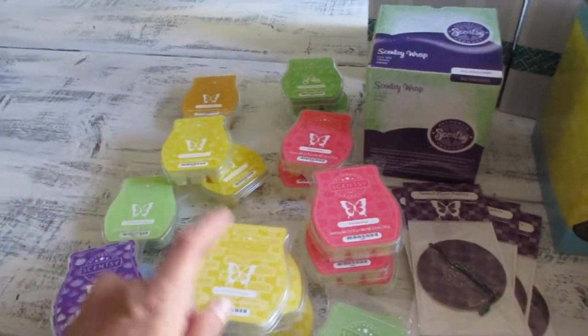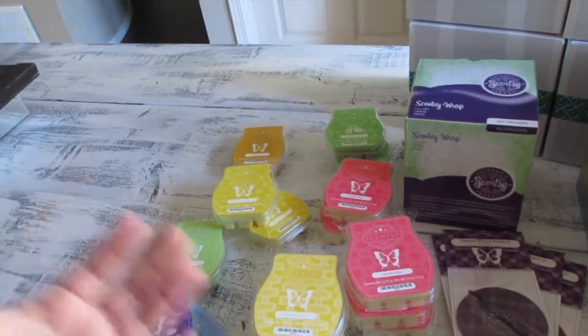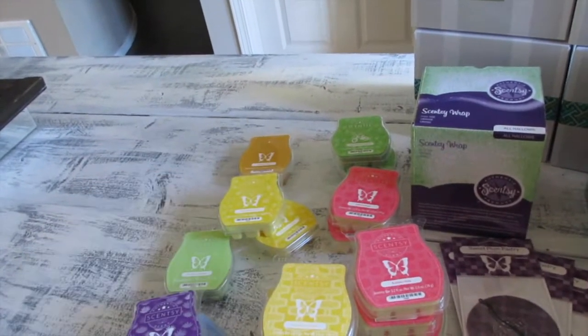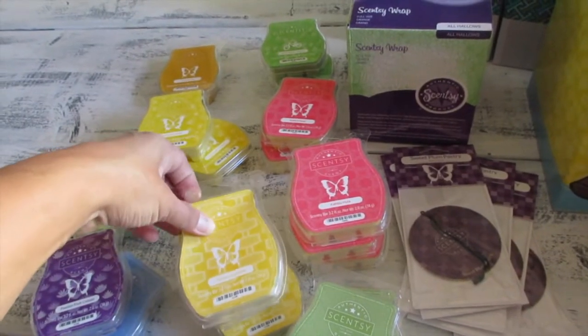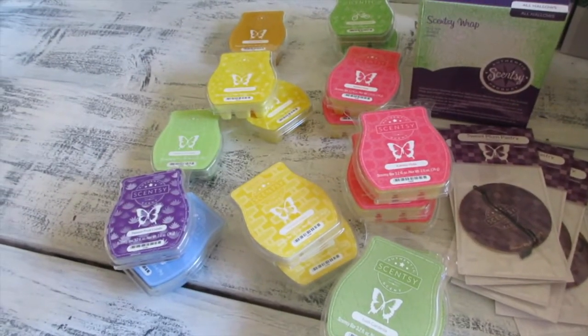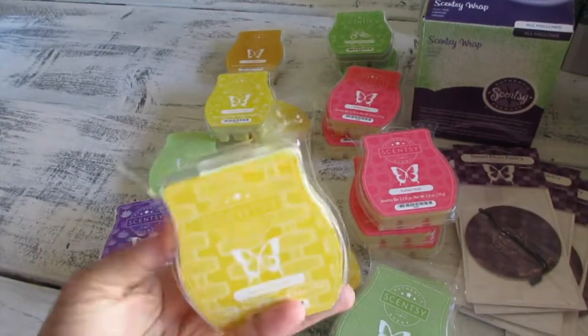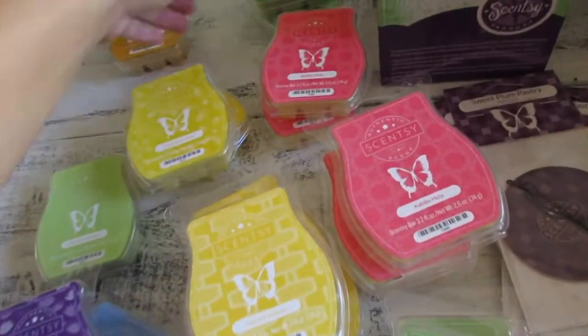But Kahiko Hula and Havana Cabana have always been my go-to if I want the scent to really take over the room. Havana Cabana is island, and just, oh my goodness, it just makes you want to sip a Mai Tai or something, okay?